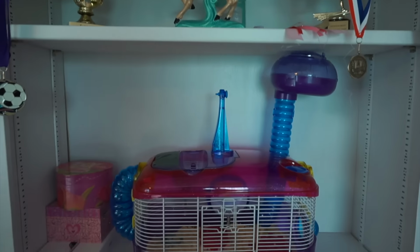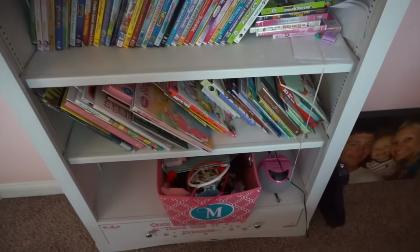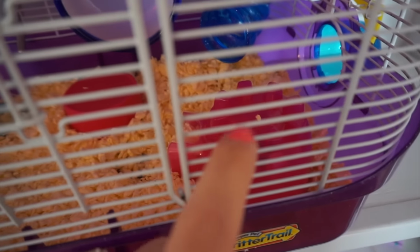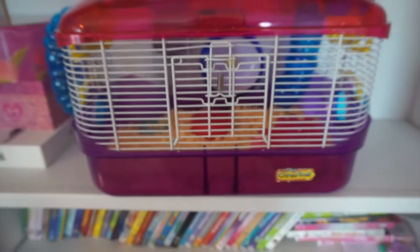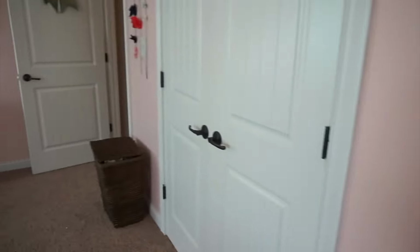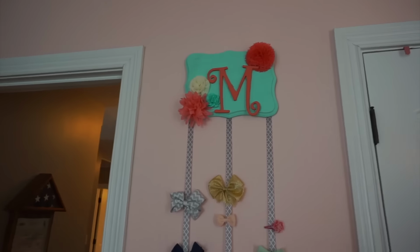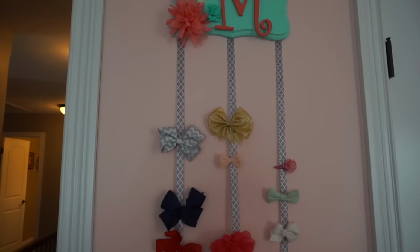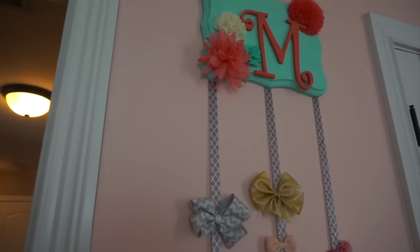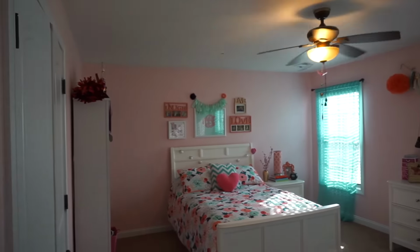And then this is her bookshelf. Let's see if Whiskers is in here. Wake up, little buddy. This is her hamster, Whiskers. He's sleeping, though. She got him for Christmas two years ago. And, yeah. Oh, my cousin made her this bow holder. So there's some more bows. And there's more bows in the bathroom I didn't show you. That's Maddie's room.